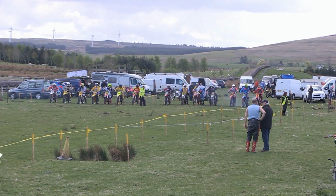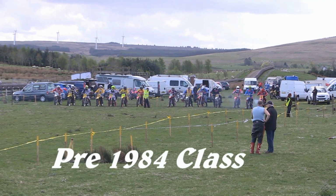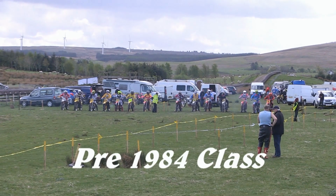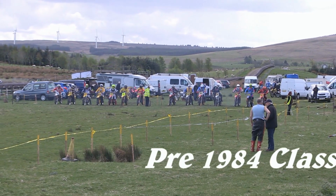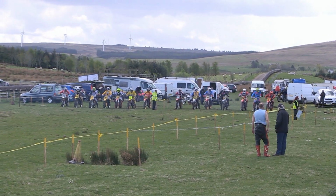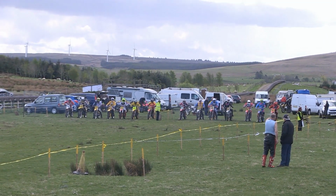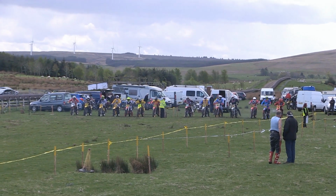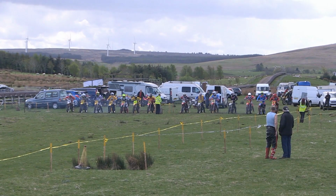But anyhow, we're back to the pre-1984 class, or the twin shock class as it used to be known. Quite a good lineup of riders for this race. We're just waiting on the OK from the track marshal to say that the track is clear and good to go.